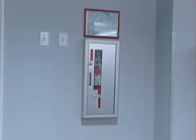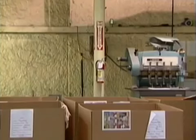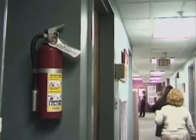If you work in an office or other low fire risk setting, fire extinguishers are installed much as they are at home. They should be placed in kitchens, near machinery, and in hallways. In most communities, workplace fire extinguishers are subject to regulation. Your local fire department will be happy to assist you in selecting and installing fire extinguishers in your workplace.